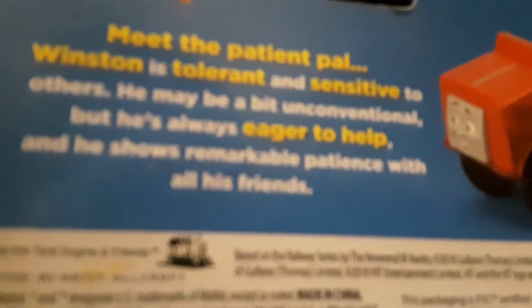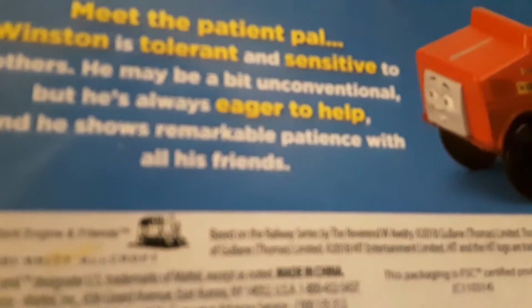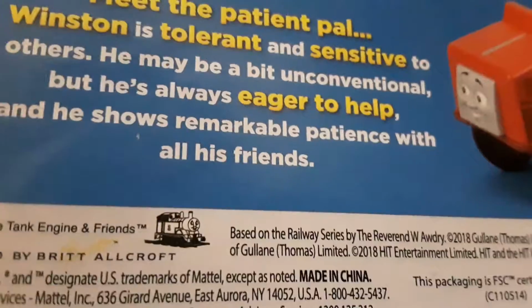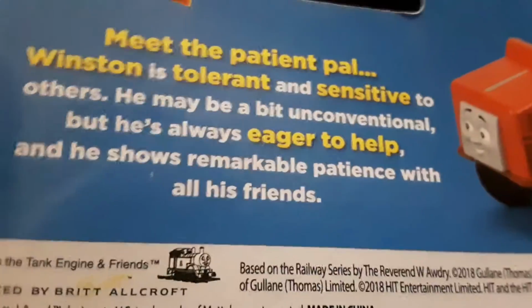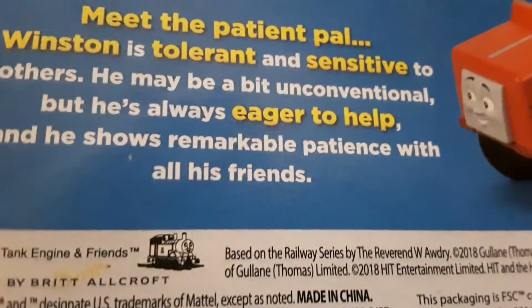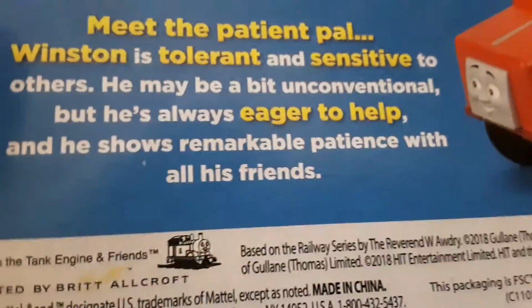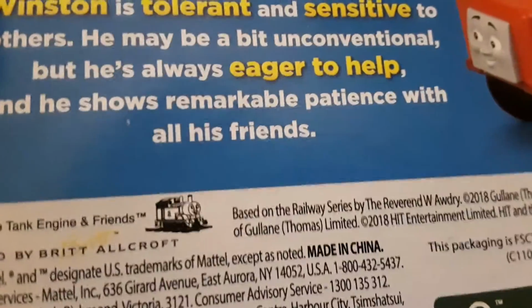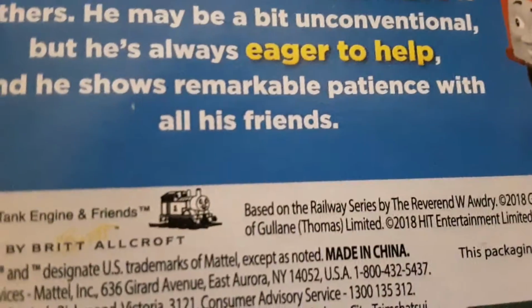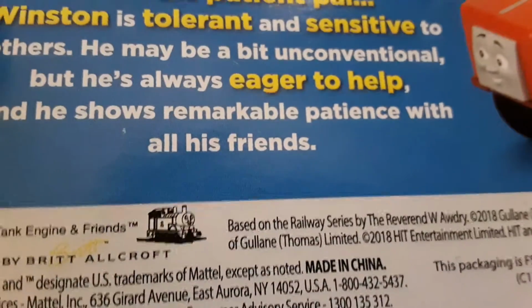Winston is tolerant and sensitive to others. He may be uncomfortable, but he's always eager to help, and he shows remarkable patience with all his friends.